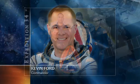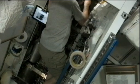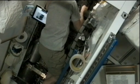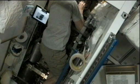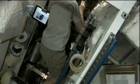Starting off with Commander Ford, he began his day doing a glove exchange inside of the station's Biolab glove box, just a routine replacement of those gloves that keep the astronauts safe while conducting experiments. Following that, he started getting some components ready for the annual removal and replacement work on the waste and hygiene compartment. He and Chris Hadfield will be working extensively on that today, removing some of the urine components.